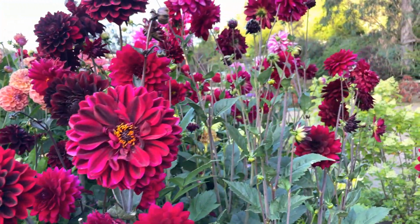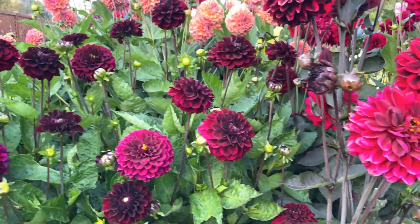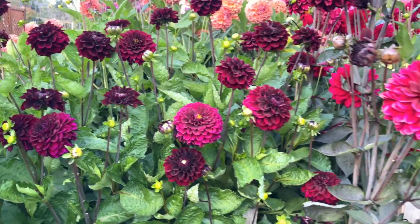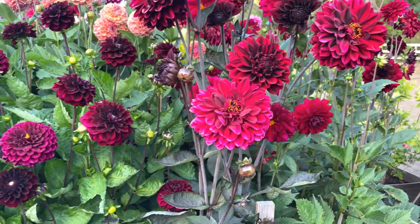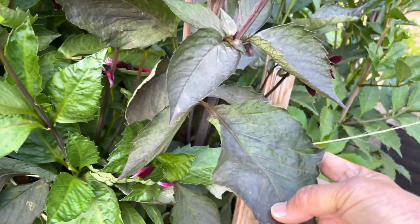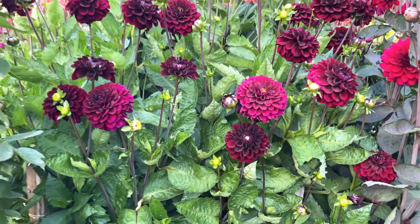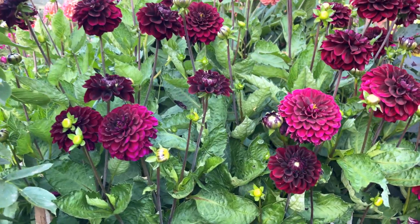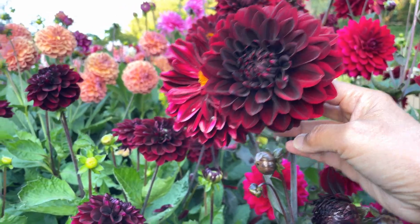So somebody had mentioned that they get slugs that eat their dahlia. I have not seen that problem yet with my dahlia. What I do see towards the end of the season is I get a lot of fungal growth on my dahlia, and really at that point, I just kind of let it go because it's the end of the season and I don't need to be spraying any chemicals.